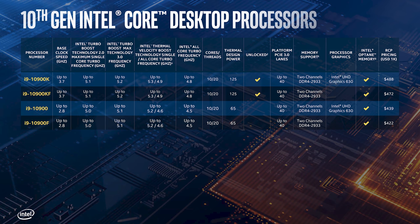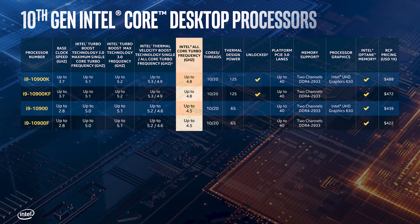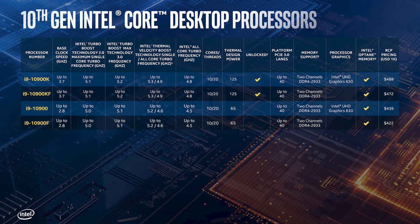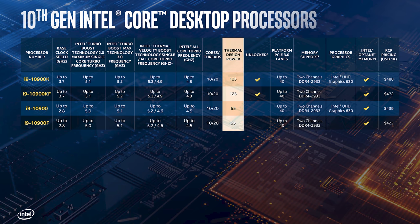As for all core turbos, Intel is listing that at 4.8 gigahertz for the 10900KF, with a 4.9 gigahertz speed possible with thermal velocity boost. While the TDP of this chip is 125 watts, realistically the 10900K and KF will use far more power at that 4.8 gigahertz all core frequency, especially as Intel are basically adding two cores to the 9900K at a similar frequency. That higher TDP does allow for a higher base clock though.